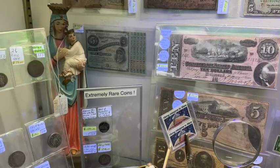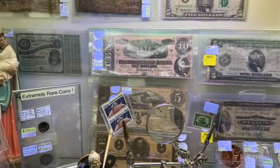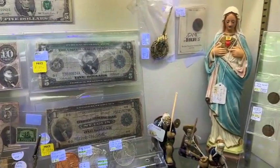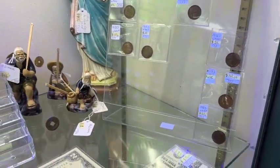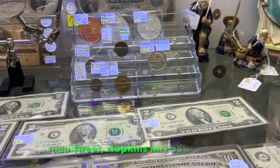Our rare coins are getting picked over by collectors. We have a lot of nice things left. A lot of unique bills. A lot of them have sold, so get them while they're hot. The mud men are up on this shelf now here with the coins. Our rare pennies, wheat pennies, are getting really picked over, so keep your eye out for what you're looking for there.